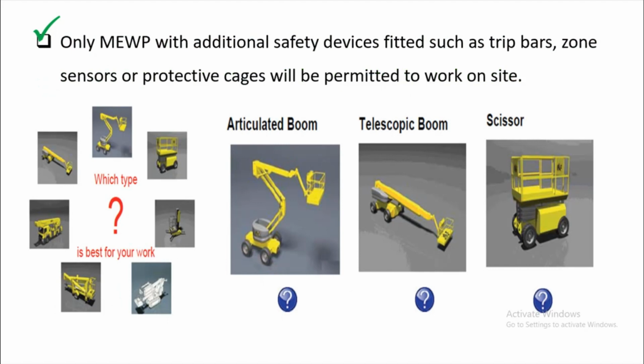Only MEWPs with additional safety devices fitted, such as strip bars, zone sensors, or protective cages, will be permitted to work on site. As you can see in the pictures, there are articulated booms, telescopic booms and scissor lifts. Which type is the best fit for your job? You need to check what type of MEWP is suitable for your job in order to prevent incidents in the workplace.